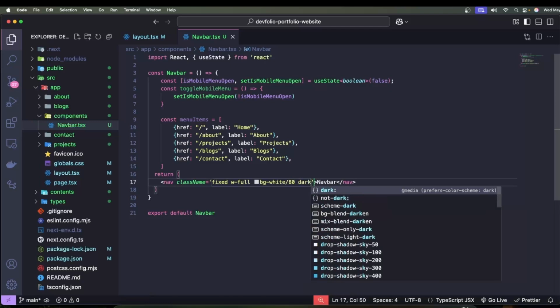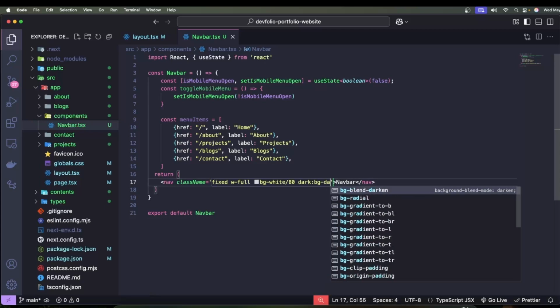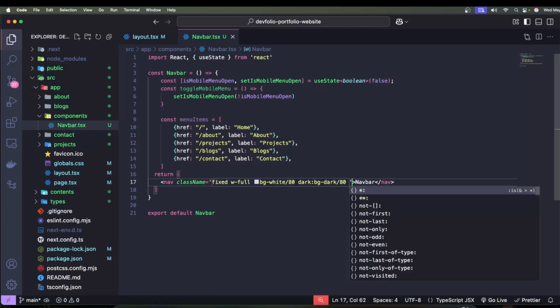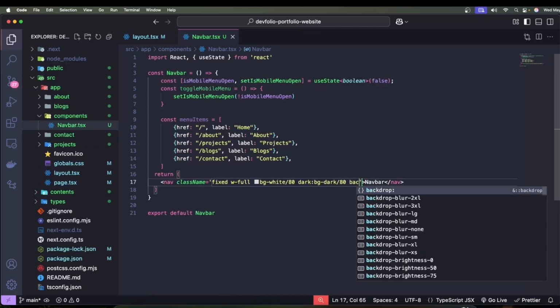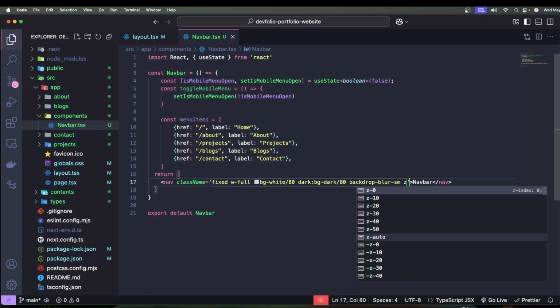On dark actually we will simply say bg dark or something like this. Here we'll have 80%. Then lastly we'll have backdrop. Okay, so backdrop blur will be a small size, so that's why sm, and then z-index will be 50.